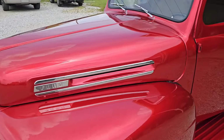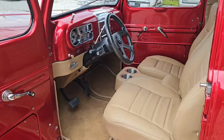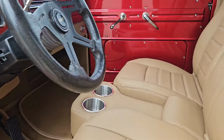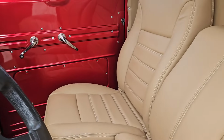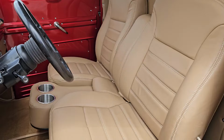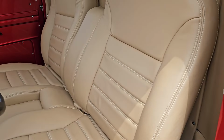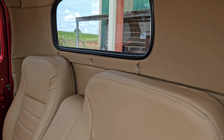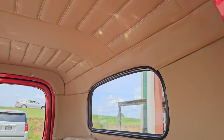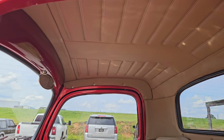Let me show you this beautiful interior. So the interior was done by Tim Snyder at Tim's Custom Upholstery in Adamsville, Tennessee. They had a beautiful caramel tan vinyl interior. Now these are Chevy S10 seats that have been cut down and refoamed and reshaped. Just did a simple pleated design there. And then we also did all of the interior panels as well. And then the headliner, again, kind of done pleated in there to match the seats. Turned out beautiful.